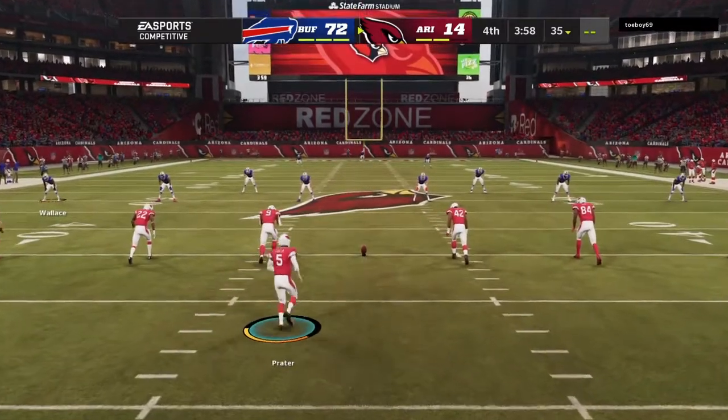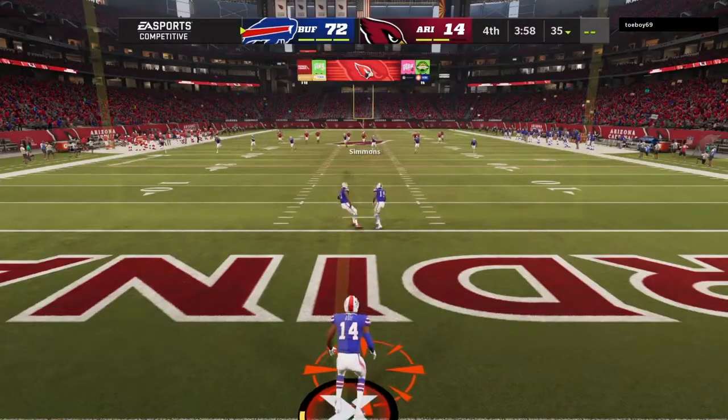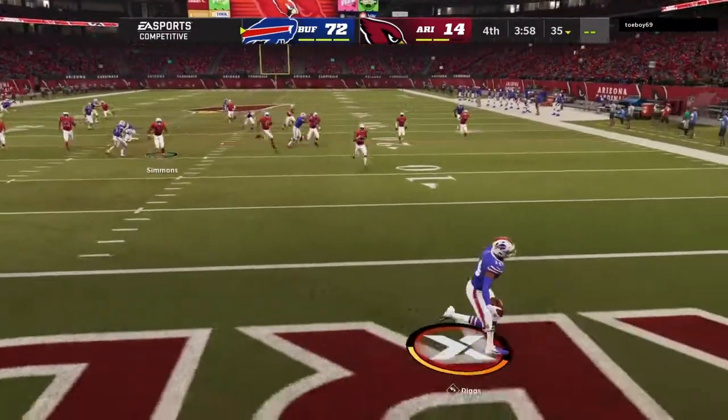After the touchdown, out is Prater to kick. And this will be returned from deep in the end zone.